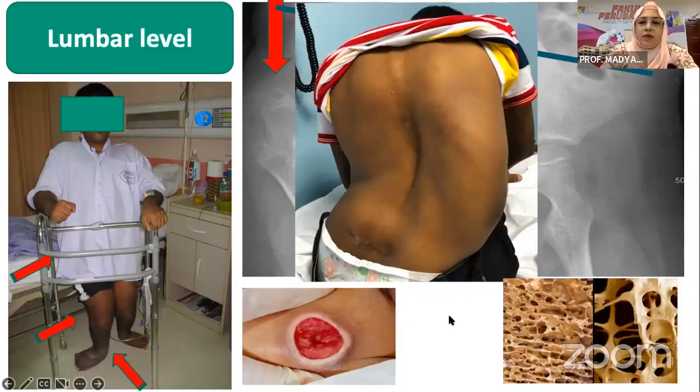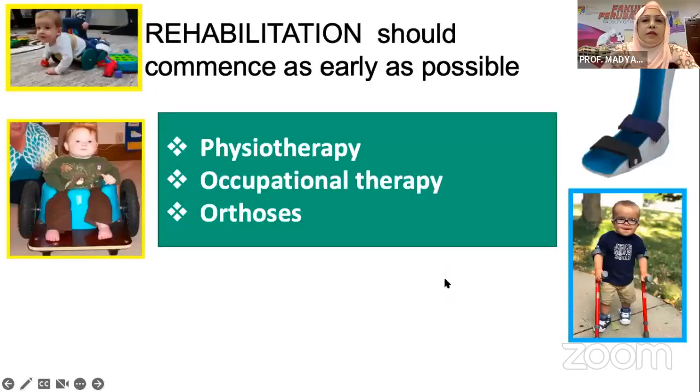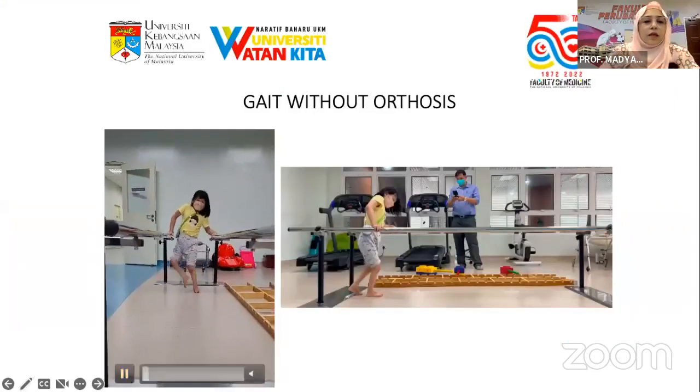Because of the poor mobility and loading, they have a risk of developing osteopenia, osteoporosis, and fracture. And Charcot osteoarthropathy, early osteoarthritis, overuse syndrome because of the abnormal biomechanics, low back pain, and those who are wheelchair users tend to develop shoulder pain. So that's the reason rehab should commence as early as possible. They should be on physiotherapy, occupational therapy, and orthosis, especially for high lesions. So look at this video.